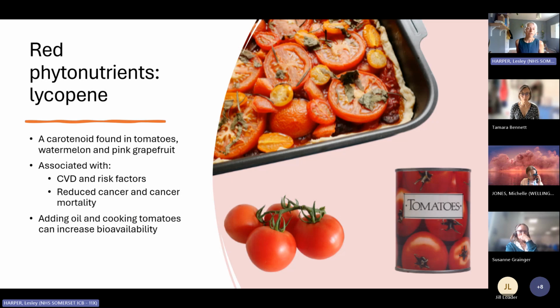Because carotenoids are fat soluble, having them with fat helps to enhance the uptake of these phytonutrients. And cooking tomatoes can also increase the bioavailability of the lycopene within these foods, probably because it's breaking down the fiber, meaning that those phytonutrients are more released. And I wonder, our gut microbiome obviously has a significant role in how we break down and digest foods as well. But yeah, cooking can increase bioavailability.